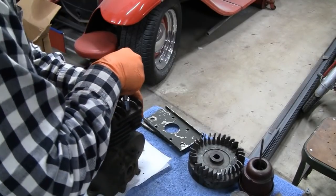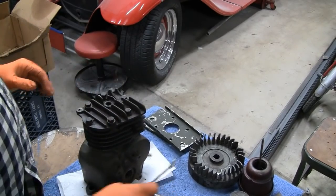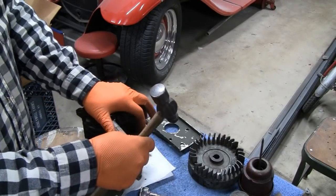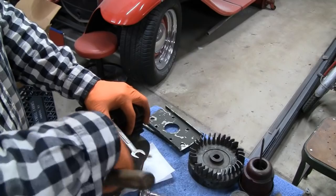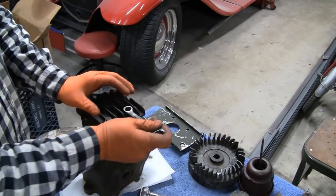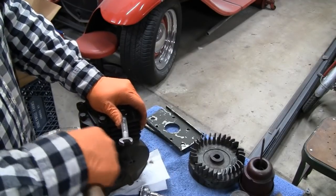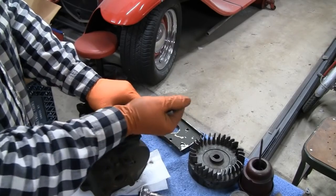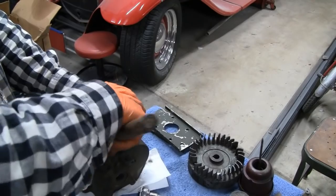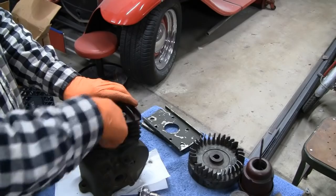Holy Christ! Holy Christ! I don't know why they're so tight. This is crazy. The head bolts on this thing are only supposed to be, I don't even know, hand tight, a little more than hand tight. I don't think I've ever seen a torque spec on these older engines. I would imagine it's only 10, 12, 15 pounds tops.